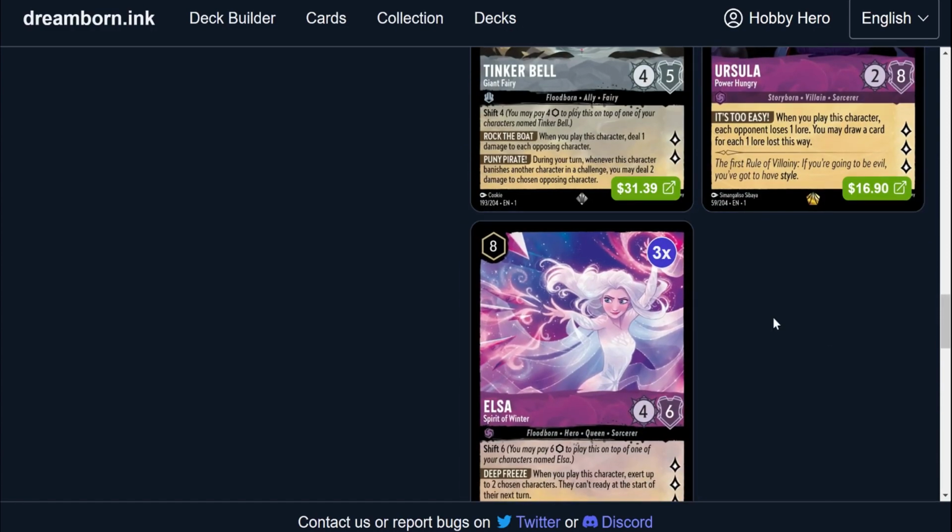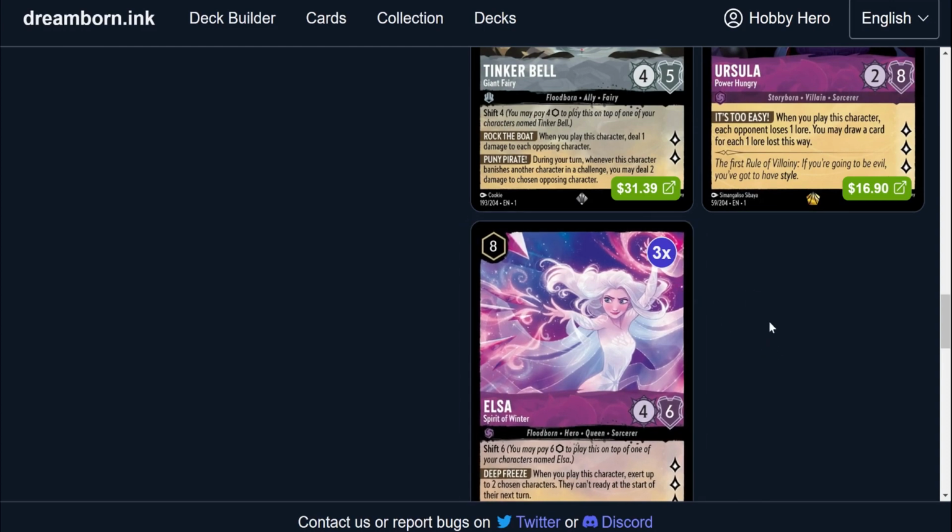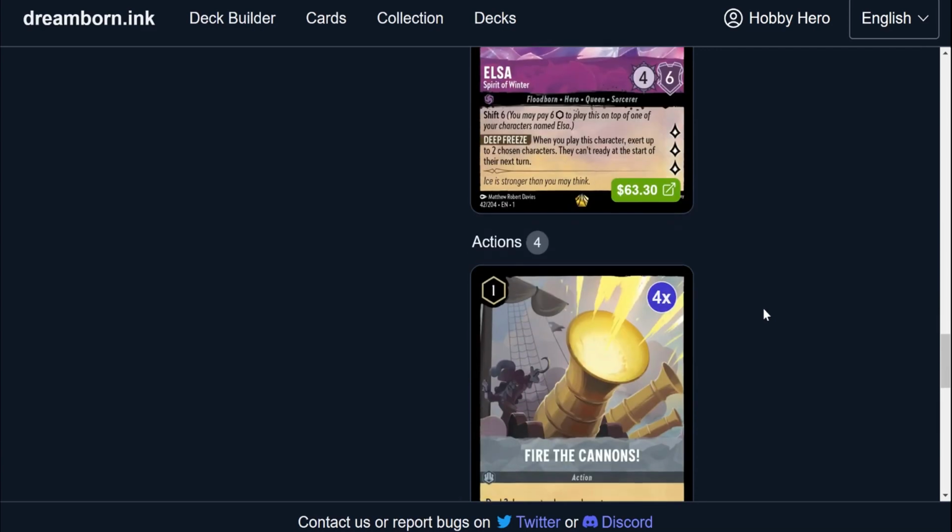And he is running 3 copies of Elsa. And again, I would imagine just for the fact that he already had so many uninkables in the deck that he wanted to keep the uninkable top end stuff to a minimum, opting for 3 and hoping to see probably only 1 or 2 of them throughout the course of the game.